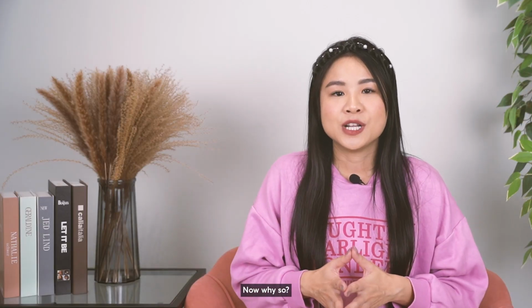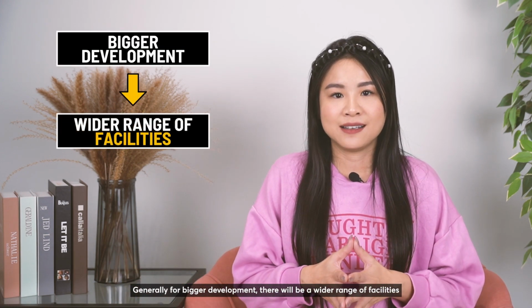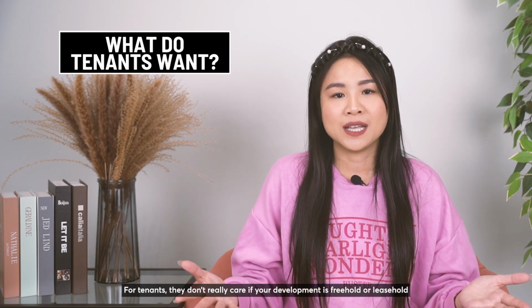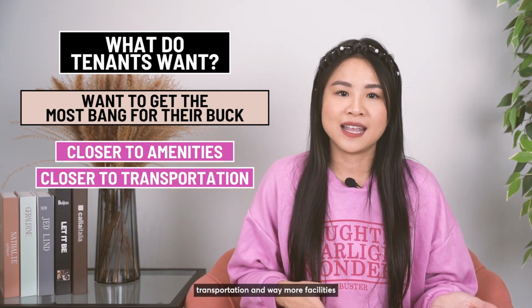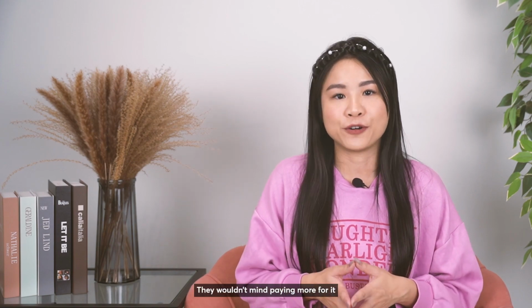Now why so? Generally for bigger developments, there will be a wider range of facilities. For tenants, they don't really care if your development is a freehold or leasehold. They generally want to get the most bang for their buck, which in this case is closer to amenities, transportation, and way more facilities. So why not? They wouldn't mind paying more for it.